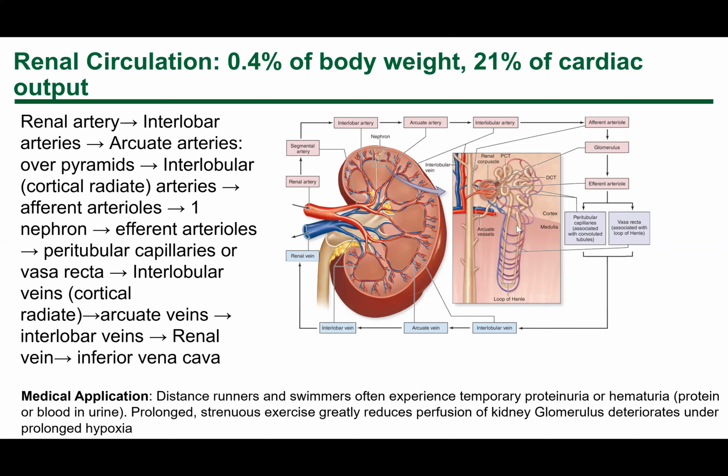The efferent arteriole gives rise to the peritubular capillaries. Peritubular means around the tubules, and we'll zoom in on these a little bit later. The vasa recta is this ladder-shaped piece of peritubular capillaries. The vasa recta is just the name for this ladder-like shape, but it's still considered peritubular. And then, as you can see, this is where gas exchange happens. So now we finally have oxygen-poor blood, and those drain into the cortical radiate veins, and then the cortical radiate veins, also called interlobular veins, drain into the arcuate veins, the interlobar veins, and then the renal vein, culminating in the inferior vena cava.